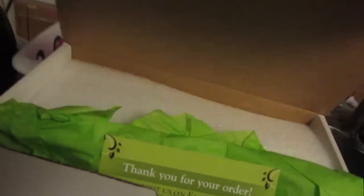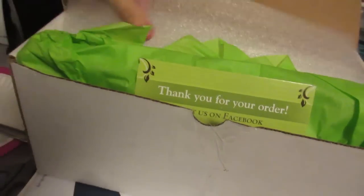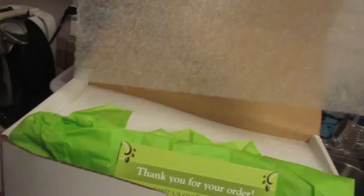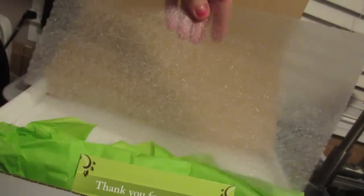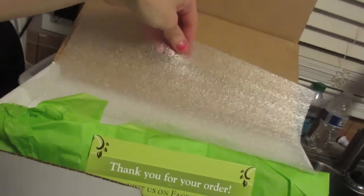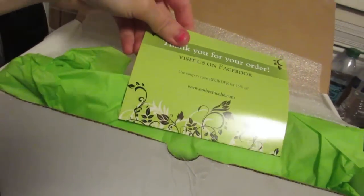So, I just got two big boxes from the mail. It's supposed to go to the salon, but it came here. I guess I need to open them. So, these are called indie mesh, and they are brand new. It's actually just this foam that I can use when I'm doing balayage, highlights, and stuff like that at the salon.